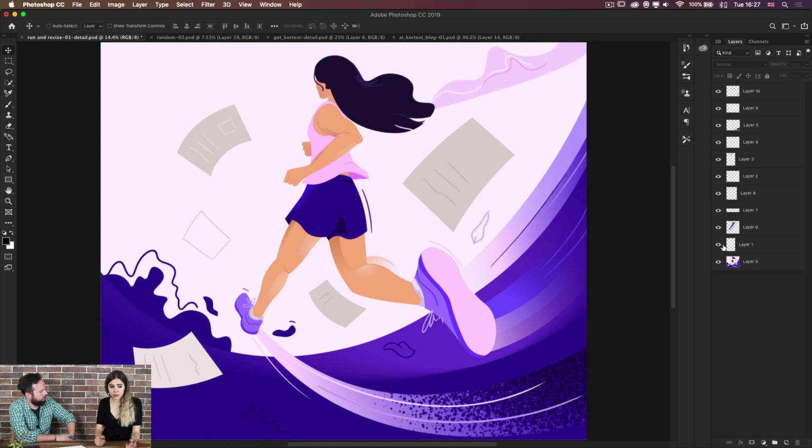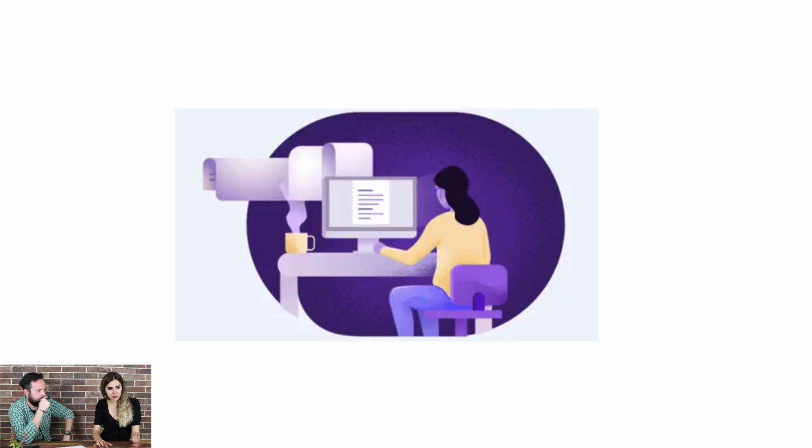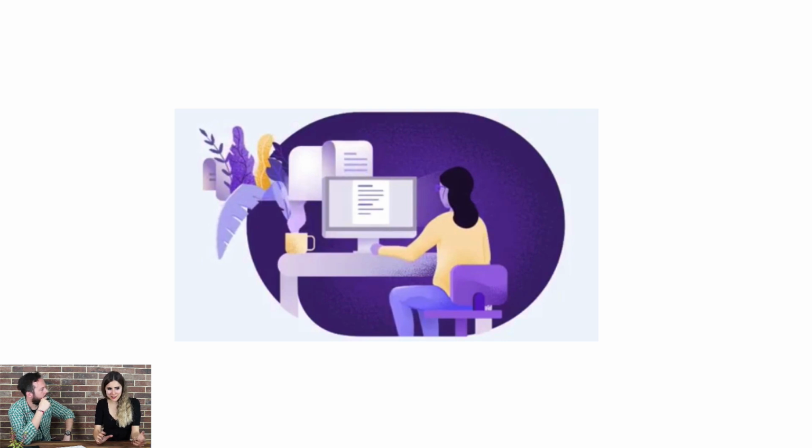Basically, in After Effects, the animations I do are more like I just move around the objects. So it's not frame by frame, like old school animation. Yeah, so it's more like vectors. I just like that motion effect in general. I think it's really satisfying to see how it does it.